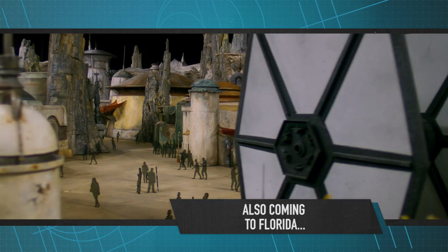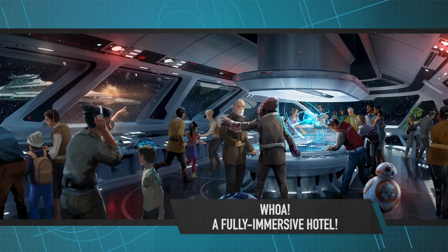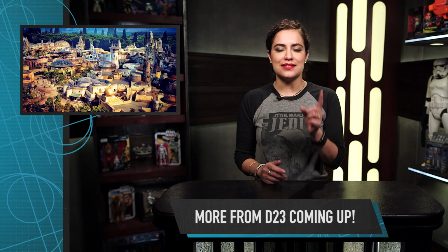And for those of you visiting Galaxy's Edge in Florida in the months after it's opened, you'll have the option to stay in a fully immersive Star Wars themed hotel with the aliens, droids, and creatures you'd find in a galaxy far, far away. Plus, every window has a view into space. And we'll have a ton more from D23 later in the show.